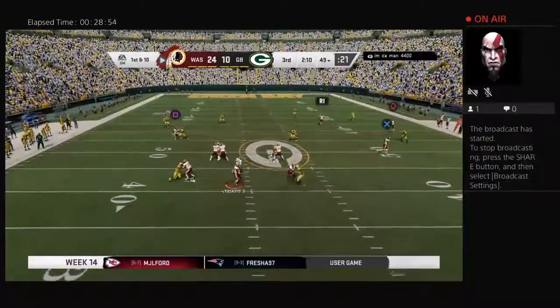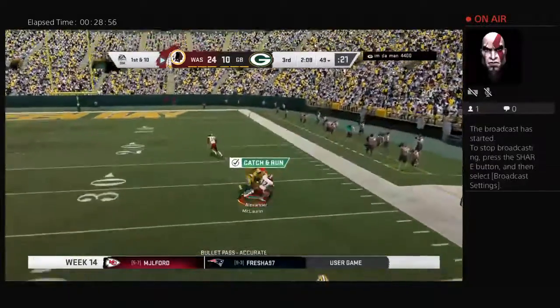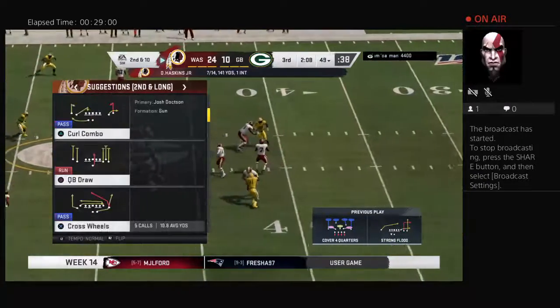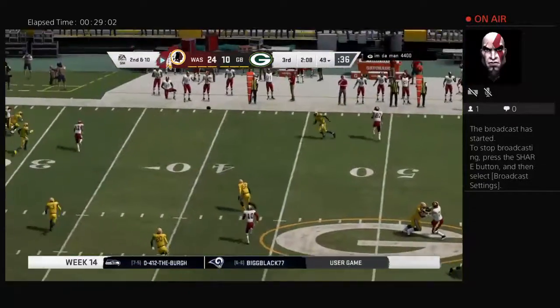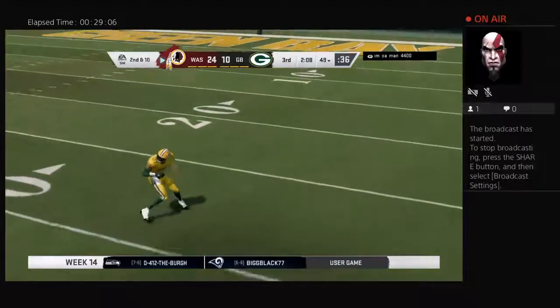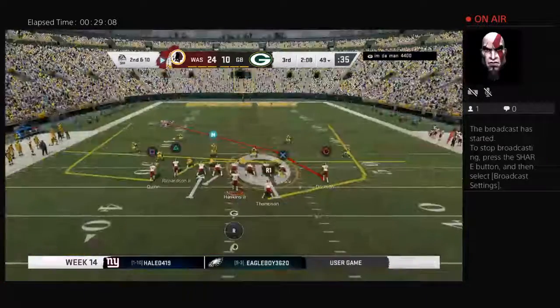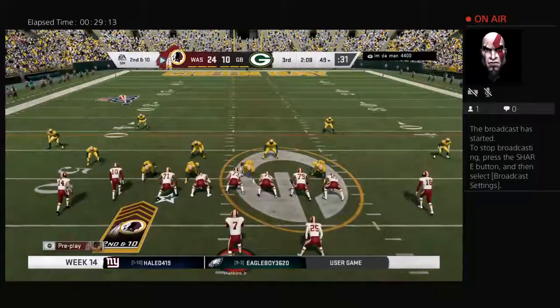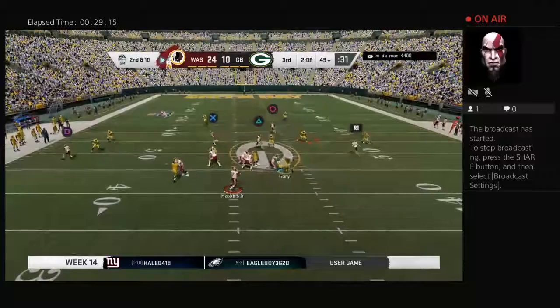On 1st and 10, it's Haskins. And this will be incomplete. Physical play on the football there, and it's 2nd down. It's a lot of contact going on there, and in the end, unable to keep 2 hands on the football and bring it into his body. Everything looked pretty good until the finish. An incomplete pass on 1st down. That leads to a 2nd and 10.